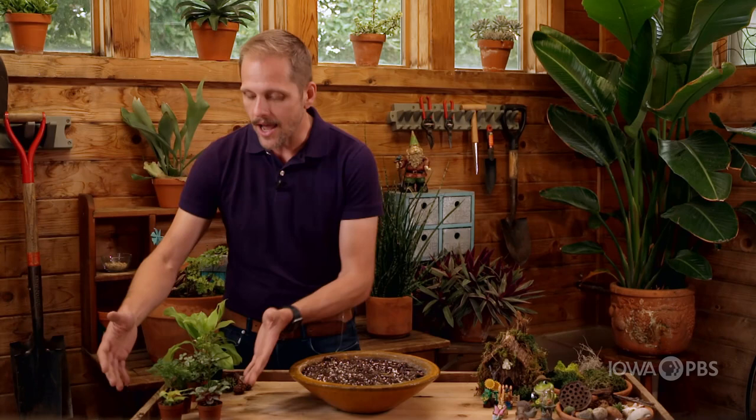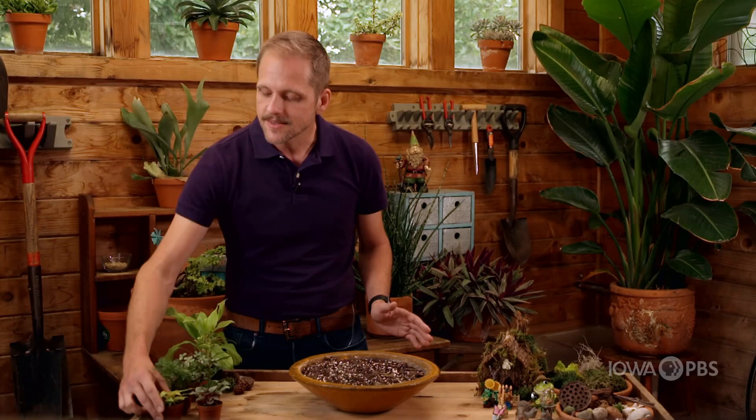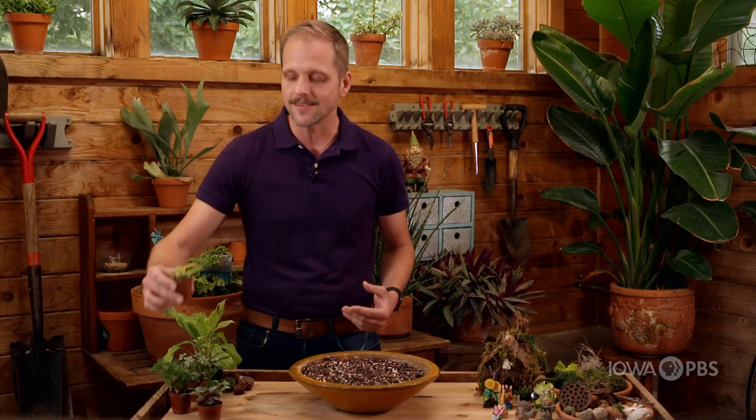Of course, we also need plants for our fairy garden. And over here, I have a variety of plants. We're looking for things that will do well in the same light, soil, and water requirements. After that, you can use any plant that you want. I'm creating mine for indoors, so I'm going to be using houseplants. And a lot of places that sell houseplants will sell little miniature plants like this. They're great for terrariums, and they're great for things like fairy gardens.